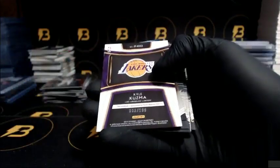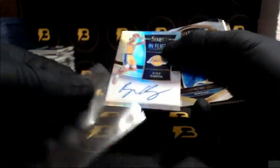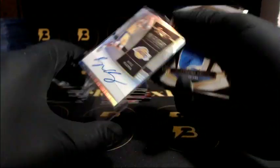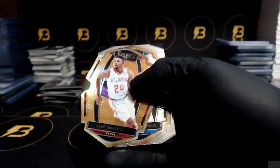Brunson going out to the Mavericks. Iguodala for the Warriors to 199. And nice Kuzma to 199 for the Lakers. In-flight signatures. I think these are one of the best looking cards I've seen. Like the design of this one. Very nice. Yeah, Irving. Bazemore going out to the Hawks.